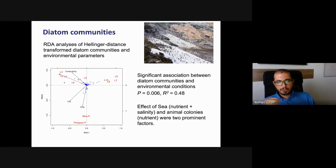What about the community structure other than the richness or diversity? Here you see the RDA plots, a multivariate analysis that is analyzing the Hellinger distance transformed diatom communities with regard to the environmental parameters in these lakes. And we have a very significant ordination. It's highly significant, and it explains 50% of the variation in the diatom communities.